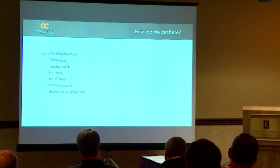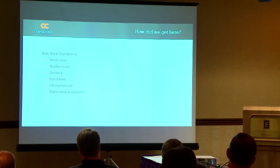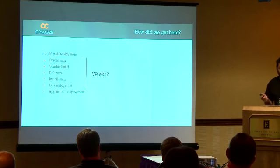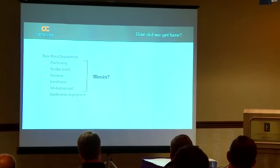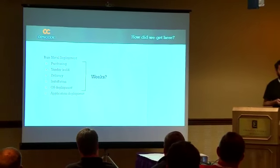Depending on the size of your company, each of these steps could take weeks. They could involve other departments. It took a long time. So it really didn't matter that much how long application deployment took, because everything else was already taking us a couple months.